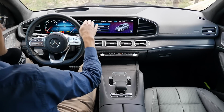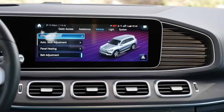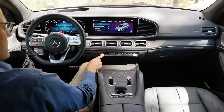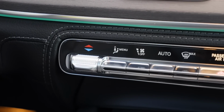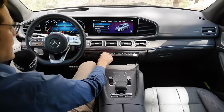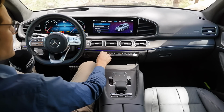Then again, this 2x 12.3 inch setup here now turned on. 2 separate screens, but they dissolve into one area. Then this new vent design, again with the matte wood area there. Climate unit with nice clicking. And it's good that you can still do it while driving. And here, when you put it on colder, you see there's a blue ambient light. And when you put it warmer, there's red ambient light. That's also a very nice feature.